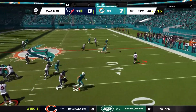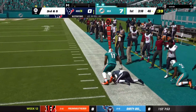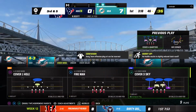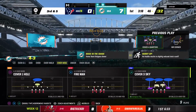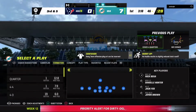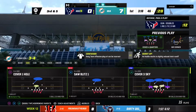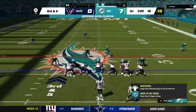Stafford now to throw. He'll get this out wide to Scott. And he's able to get this one out closer to midfield across the 45. So the completion good for 6 yards. And it brings up 3rd and 5 now. They'll need 5 on this play to move the sticks.